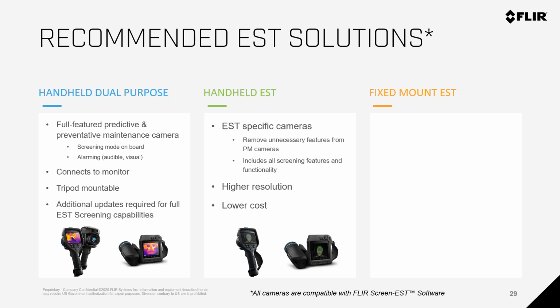These, kind of apples to apples, if you will, also have a higher resolution, so better resolution, which is going to give you better results. And then again, kind of apples to apples, a lower cost. The cameras are in the same type of chassis, or form, fit, and function. We just tweak the inner workings of them. And so again, these are going to be a full-blown EST solution.